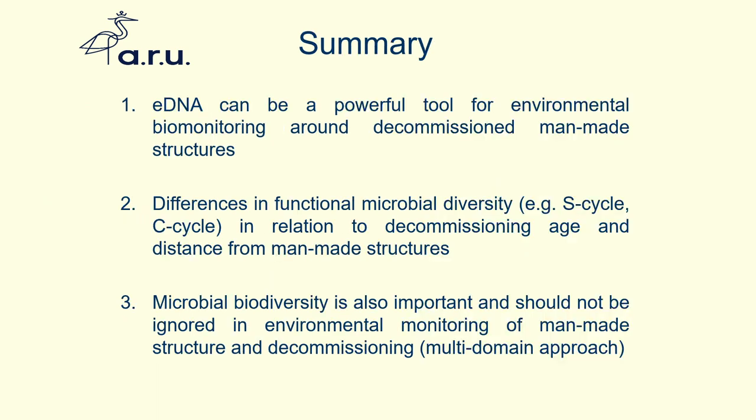So in summary, I hope this talk showed you the power that eDNA has, and it can be a really useful tool for biomonitoring around decommissioned man-made structures. We're seeing some differences within the sulfur cycle and the carbon cycle in relation to decommissioning age. So it'd be interesting if we collected the samples from Miller at a later date. Would that then look the same as at Northwest Hutton?